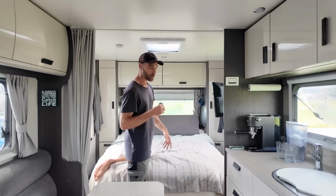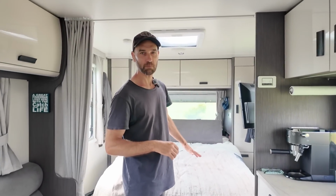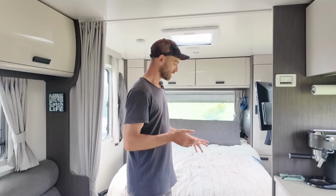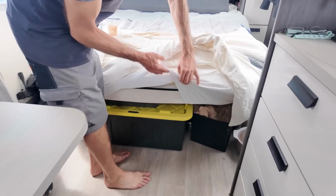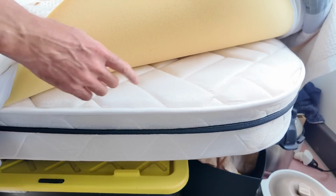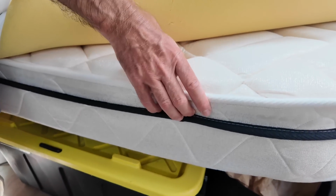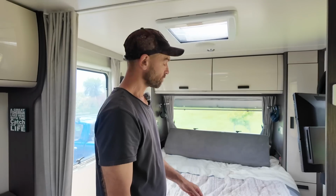So the bed is fairly comfortable, to be honest. I quite like it. I think it's not the ultra premium mattress that they have. I think that only comes with the Silver Line, but they have a spring mattress, so it's a proper mattress in there. So we got ourselves this extra foam, like a memory foam, and we just put that on top as a topper on the mattress from Jayco. That makes it a little bit softer, and I find that a little bit easier to sleep on. But besides that, just a standard bed, pretty comfortable.